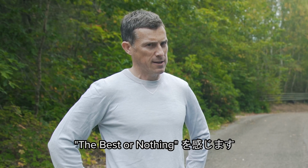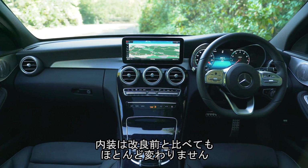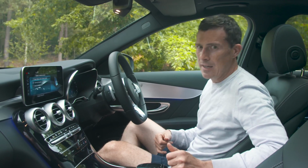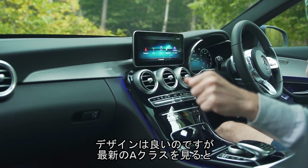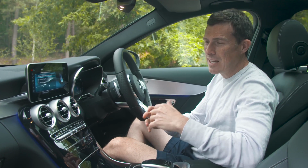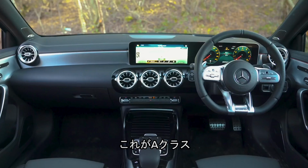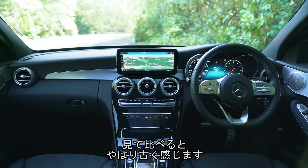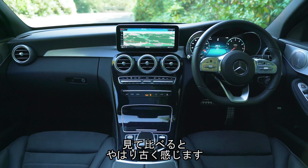The inside of the Mercedes C-Class is pretty much identical to how it was before it was revised. Now, generally, I like the design, but when you compare it to the very latest Mercedes, such as the cheaper A-Class, it doesn't feel quite as modern. So here's a look at the A-Class's interior. Now have a look at this. Nice, but like I say, it's starting to feel its age a touch.